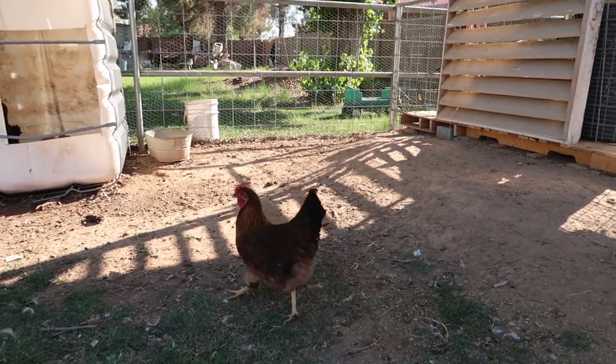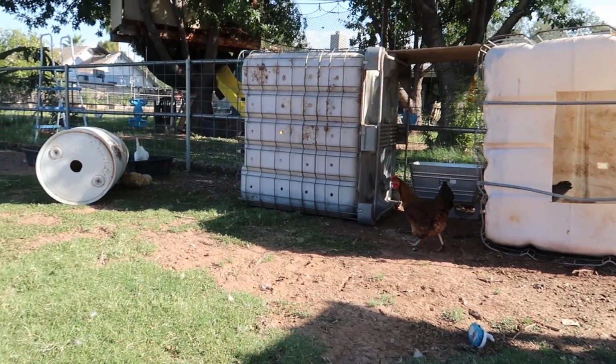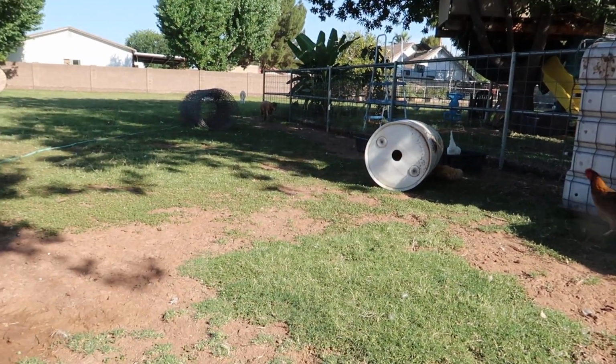Now we're not in love with any one specific breed. We have just a whole group of different chickens here on our property, and we just kind of appreciate all different types here.